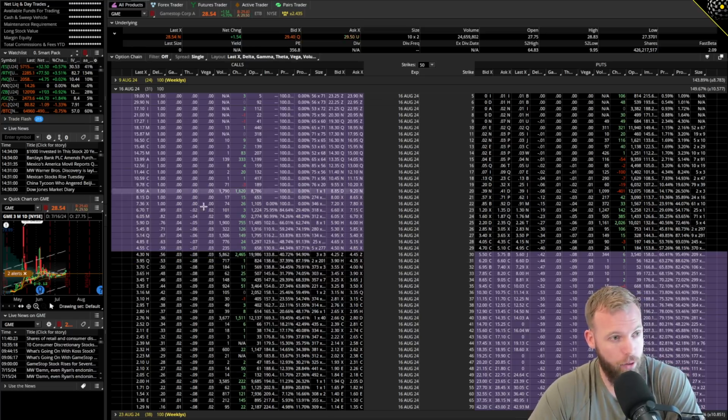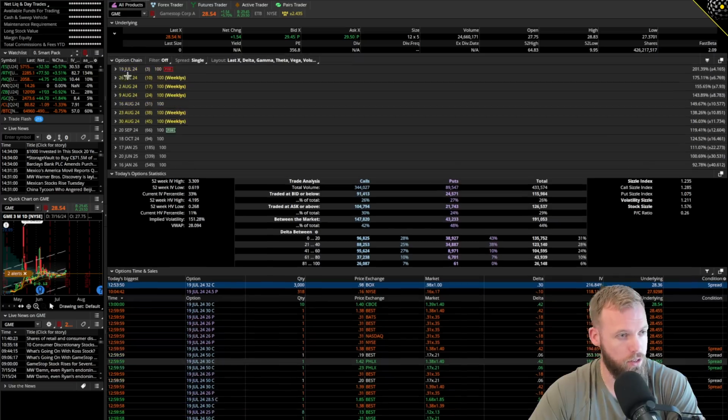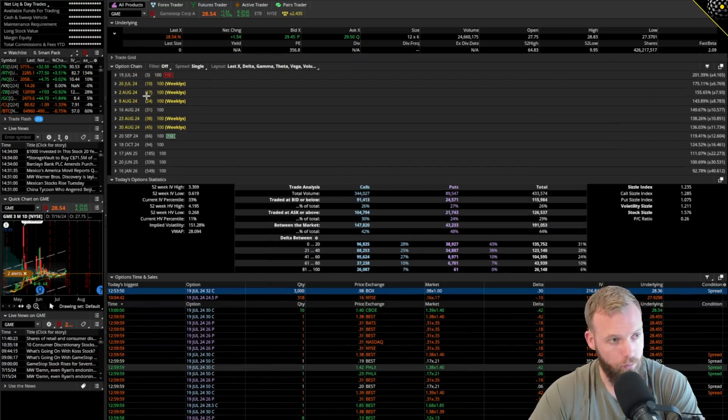So the 30s out in 16 AUG, 2,400 contracts were added net over yesterday with another 5,800 volume today. Out here at the 40s, there's 12,000 OI, 1,500 added, 3,677 volume today. So people are scaling into these positions. That's very clear to me. And it's centralized in the standard expiration cycles, 19 July, 16 August. That's where most of this stuff is.